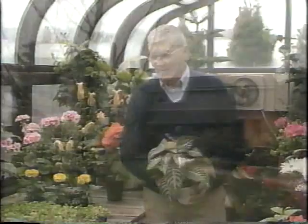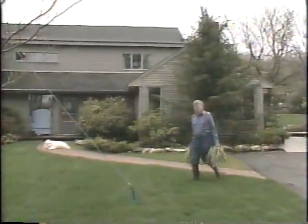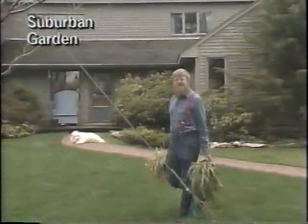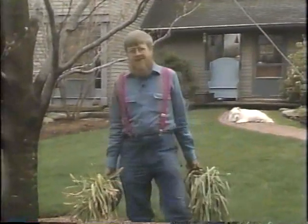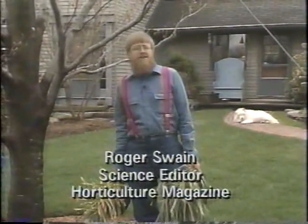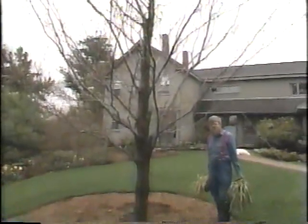Our show today begins with Roger Swain at the Suburban Garden. Well, welcome again to the Suburban Garden on a cold, rainy day, but there's one great thing that can be said about this weather. Any flower that's in bloom now is going to stay in bloom until things warm up. That hot spell we had earlier in the week, some of the tulips came into bloom and lost their petals almost the same day. This kind of weather, it's the transplanter's dream. Just look at this European beech that we moved here from the other side of the lawn a month ago. It's certainly not complaining about the moisture and the cool temperatures.